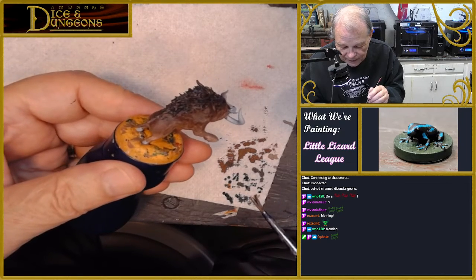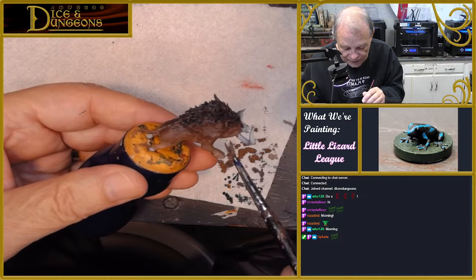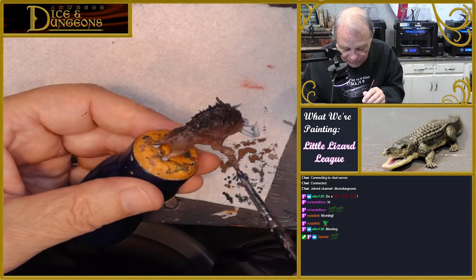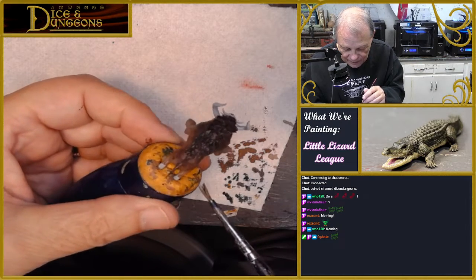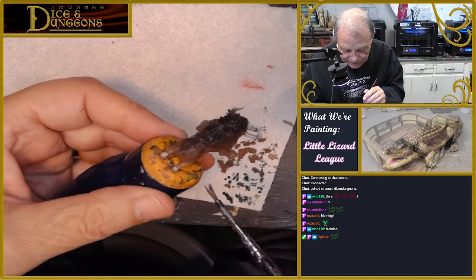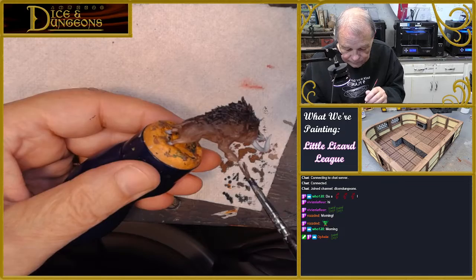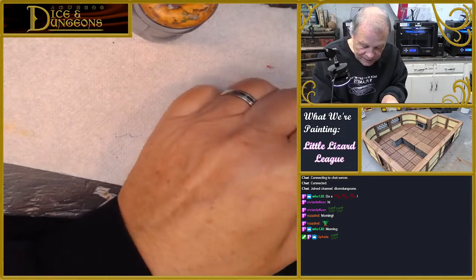I think that's actually not bad. And with an umber wash over it, it's really flat looking right now. With an umber wash over it, it will blend even better and will end up looking not too terrible. I'm gonna let that dry and then see how it looks after it's dry.